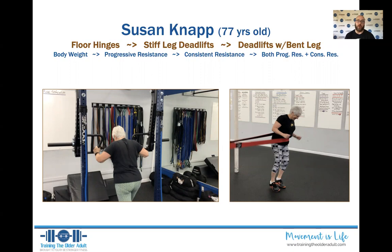When we do these progressions of these 4, 8, and 12 actions, we start with their body weight, and then we'll add progressive resistance, which are bands. Then we'll add consistent resistance, which is any kind of weight that you put on there. Like a sandbag that is 20 pounds, it's always 20 pounds. It's consistent resistance. And then eventually we'll add it up to where it's both.